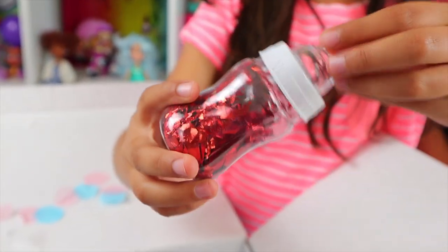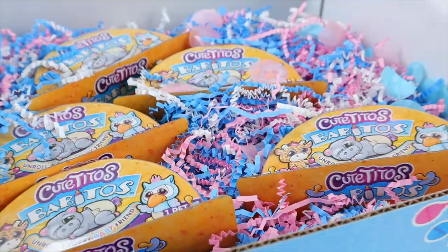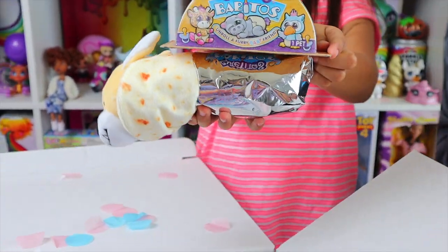Guys, look how cute this is. Like a little chili bottle. I wonder what we're going to do with this. So we're going to put it on the side for now. And guys, it comes with 5 babitos. I did it backwards. Cutetito Babitos. They're super small. Let me take my other one. Look how small compared this to this. It's like half of them.